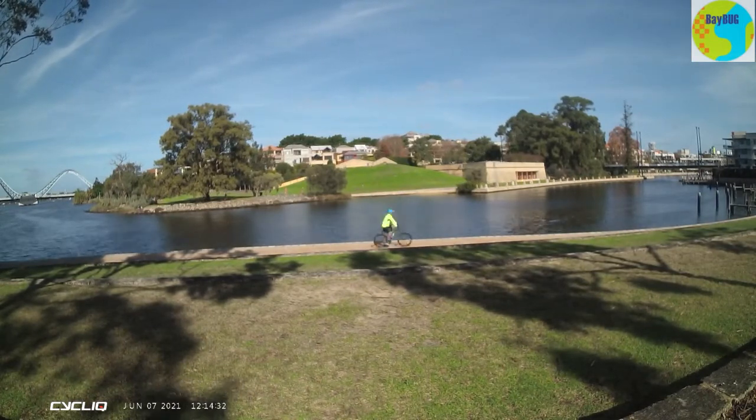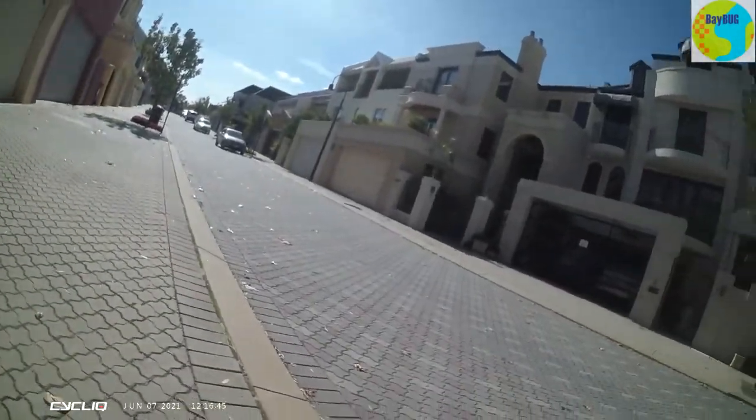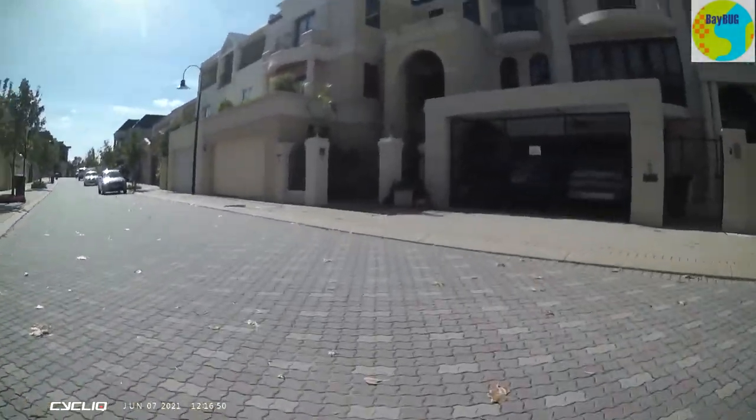Over on the left there, that's the Mataranga Bridge. That goes across to the Optus Stadium. It's a good area if you like your footy. But let's go and have a ride down one of these streets.